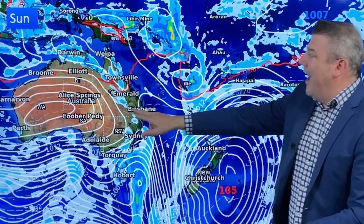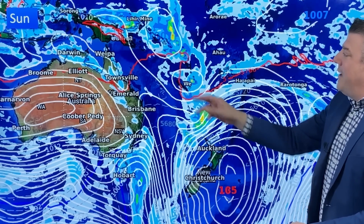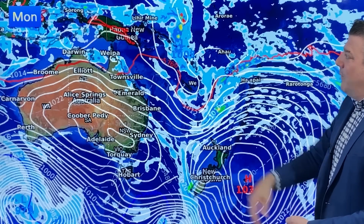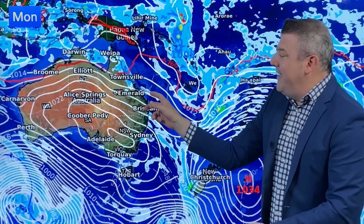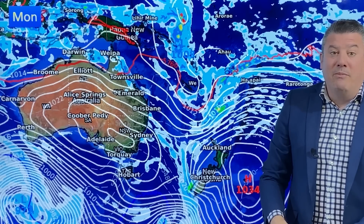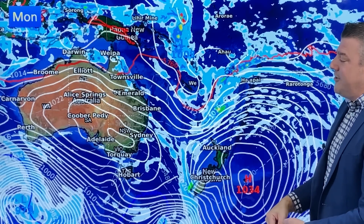Just a few showers now with more low pressure forming up in the tropics there around the Solomon Islands and Vanuatu and down towards New Caledonia. So as we start off next week, low pressure up here, worth keeping an eye on. And the showers you see there, some of that's just the leftovers from the tropical cyclone moving into Western Australia. So it doesn't pose a threat to New Zealand.